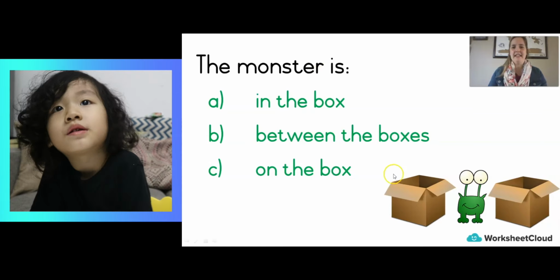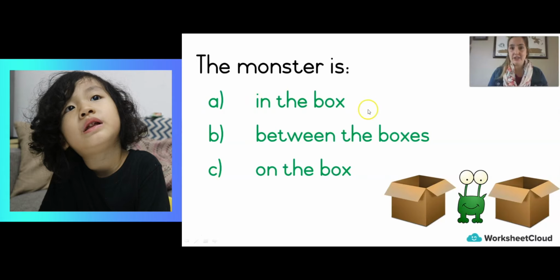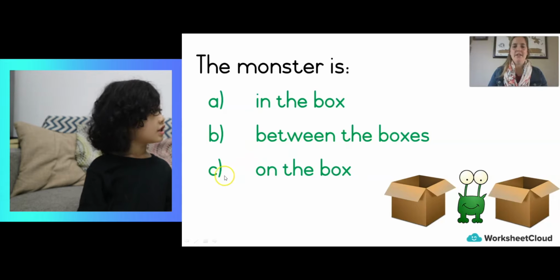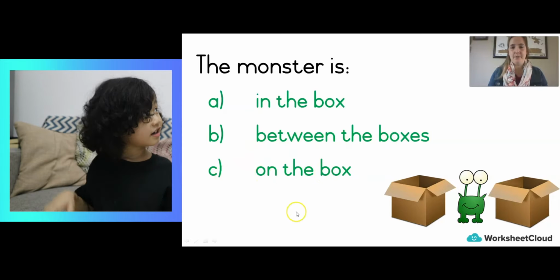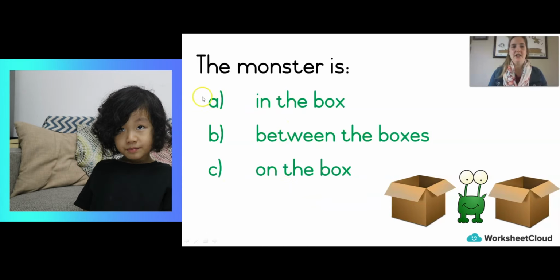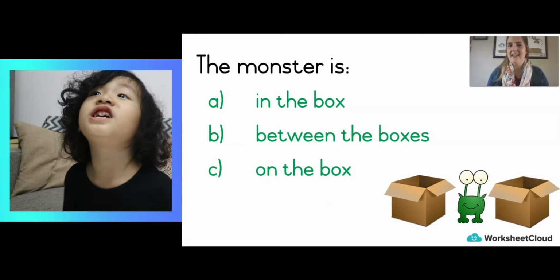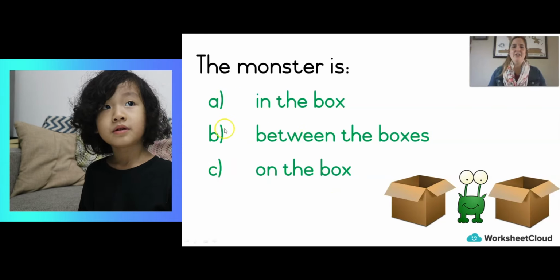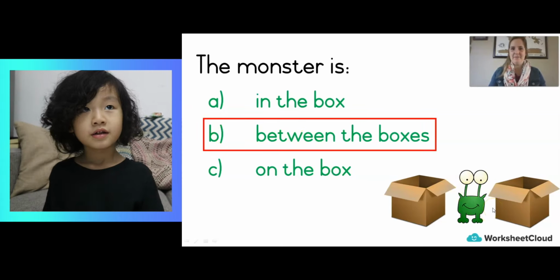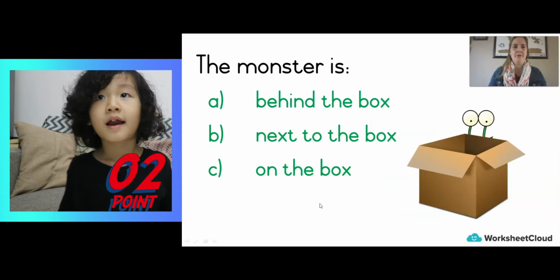The monster is, have a look at the picture. Is he A, in the box, B, between the boxes, or C, on the box? B. Quickly decide. In, or between, or on. Shout out B. A, B, or C. Quickly do it. What do you say? B. Okay, let's see. Did you say B, the monster is between the boxes? Then you'd be right, and you get another point. Okay, one more point up for grabs.